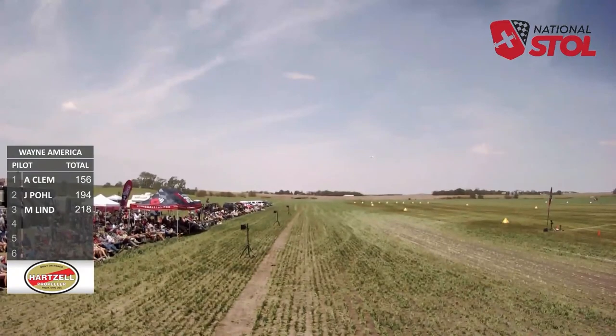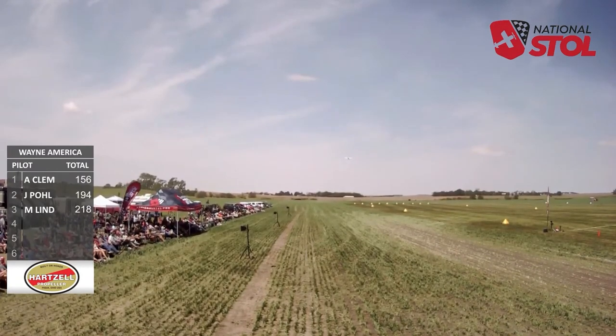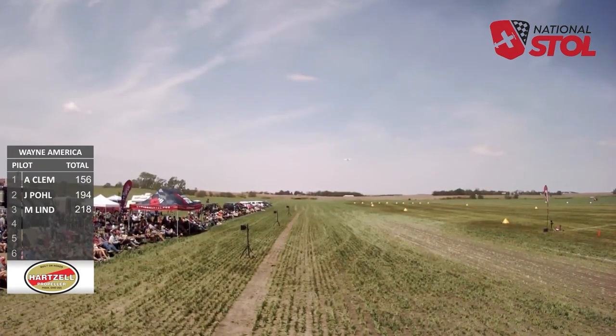And so Jeff putting in a 137-foot takeoff. Austin put in a very short takeoff at 77 feet. But look at Micah, 73 feet. Wow. That's short.